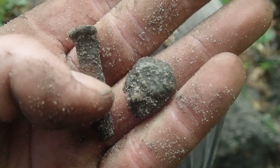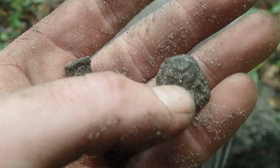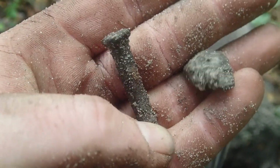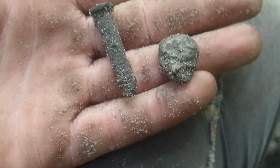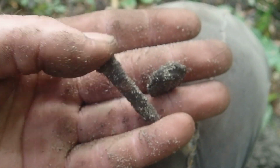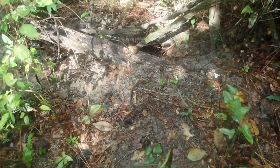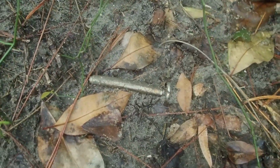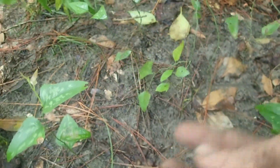Next target was a choppy 60 signal. Turns out to be a big old fired musket ball and a square nail. Same hole. Gave me a very weird signal. None of these signals are good except for the first one, but wonderful. We're still finding some things. Groundhog hole. Check it out. Right on top of the ground there with the groundhog dug out.